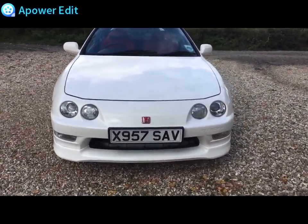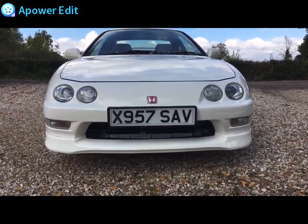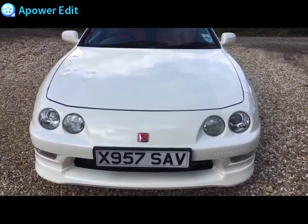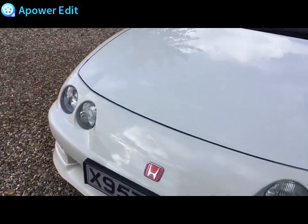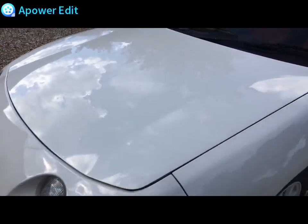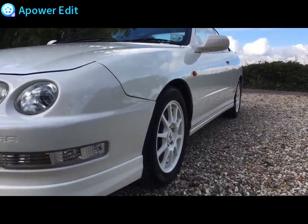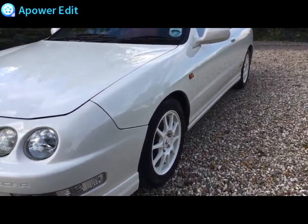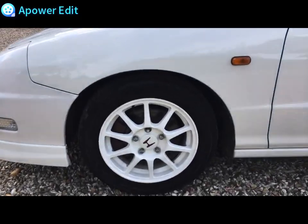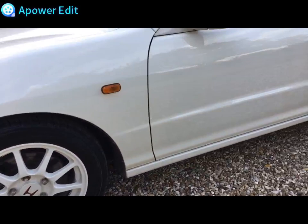Coming around the car, front of the car first, and I apologise, it's windy today, so I hope you can hear me. Front of the car extremely clean. Bumper and bonnet hardly exhibit a stone chip anywhere. It is wonderfully clean. Near side, passenger side, it's absolutely mirror smooth in the panel work there. The wheels powder coated, done to a very high standard, and look absolutely pristine.